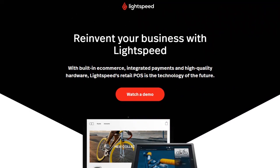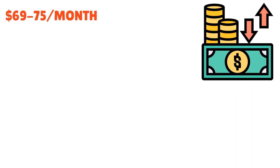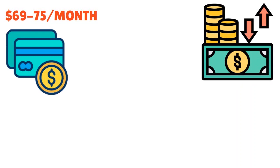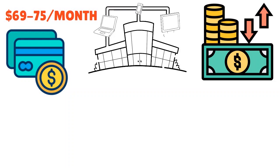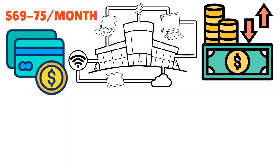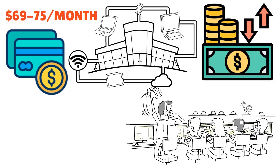Lightspeed Retail POS starts at around $69 to $75 per month if paid annually. Each product's prices increase if you pay monthly or choose to use your own processor. So to get the best price on Lightspeed, you'll want to use Lightspeed Payments and pay annually. Lightspeed processing rates are competitive, and we typically recommend using integrated payment processors whenever possible, so you have one company to call for support, right? You don't want to call Shopify for support and call Lightspeed for anything else.